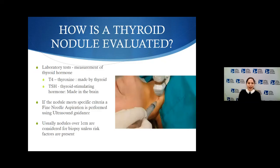Well, how do we evaluate it once we find the nodule? Well, obviously laboratory tests, and I'll spend a second on that because whether you have thyroid nodules or not, your physicians probably check thyroid function at least once a year. There are two tests that we look at. The actual thyroid hormone, and you will see T4 or T3. Those are the actual hormones produced by the thyroid gland, and that gives us a snapshot of what's happening in your body at the time of the blood test, okay?